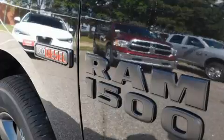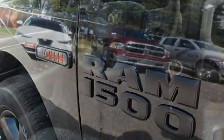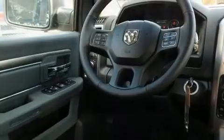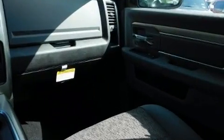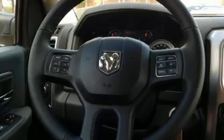It's equipped with tons of terrific amenities, but it won't break your budget. Like heated seats, a trip computer, an automatic dimming rear view mirror, automatic dimming door mirrors, fully automatic headlights, power door mirrors and heated door mirrors, a bedliner, and a split folding rear seat.